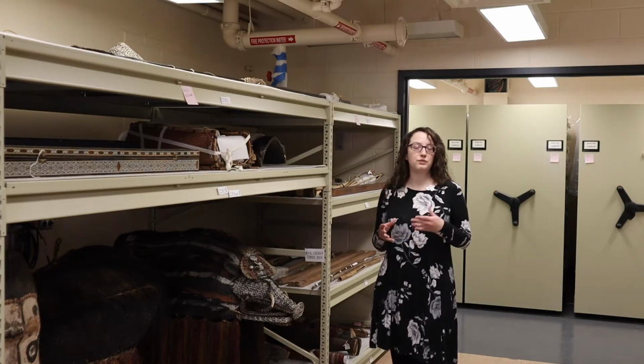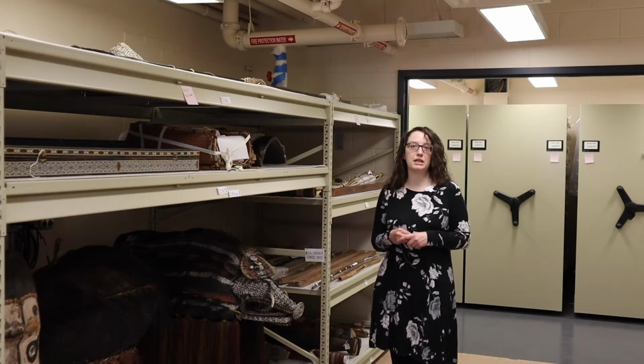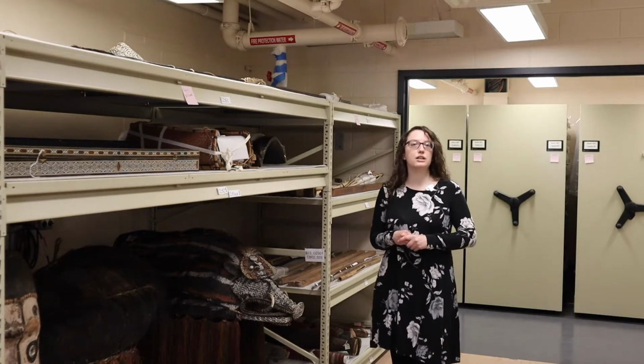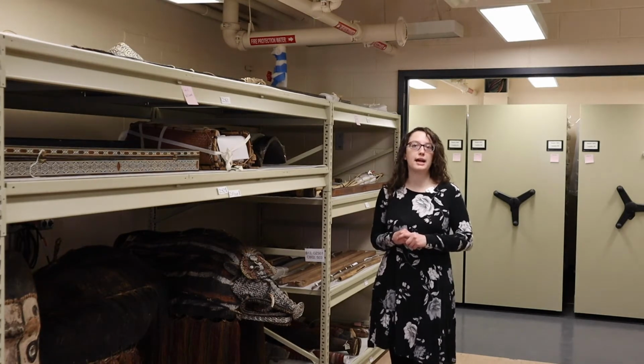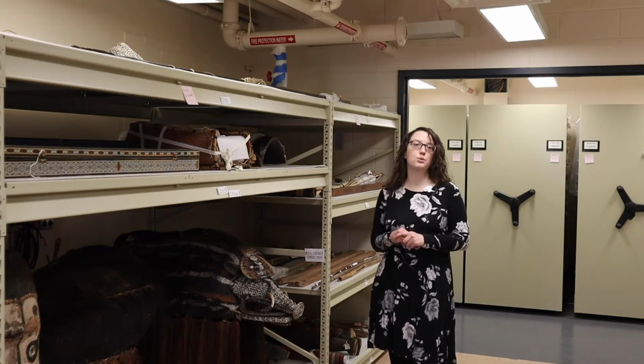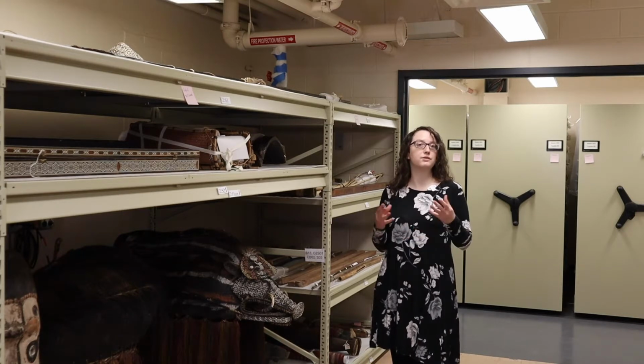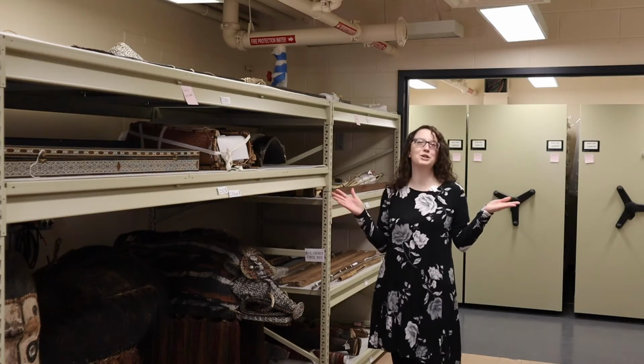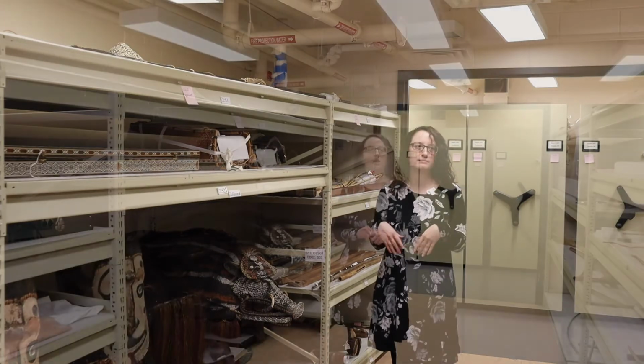And over the last 50 some odd years, we have developed into what you see here today. We were really lucky in 2014 to be approved for an IMLS Grant in order to upgrade our collections facilities. So what we're going to look at today is our brand new storage units that we received funds for.